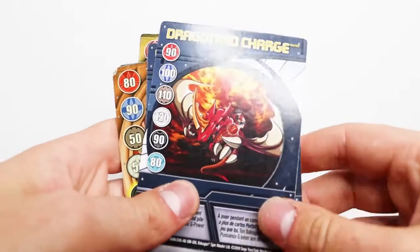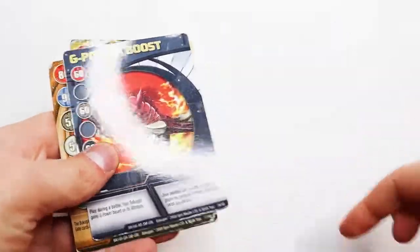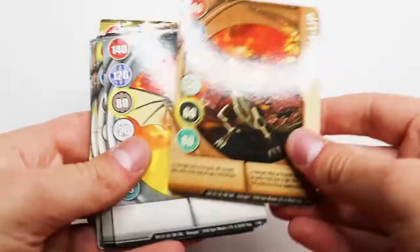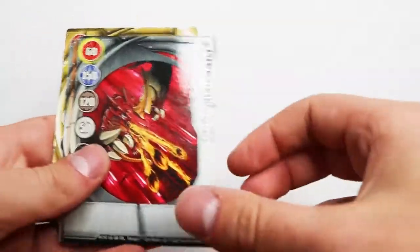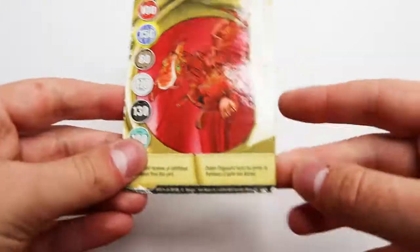Up next we have Drago and Dan. So Dragonoid Charge, pretty cool. A G Power Boost, Catch Up, Fire Pit, Spitting Fire, Lockdown, Volcanic Lake, and then an original Dragonoid card.